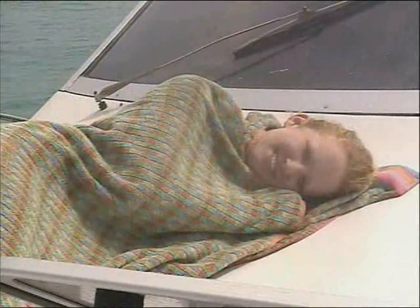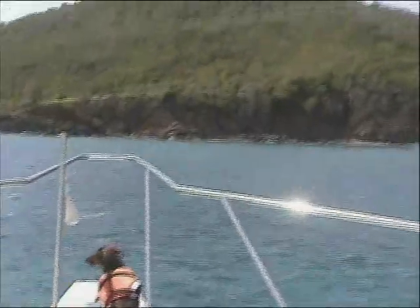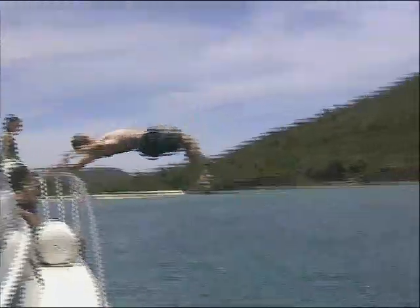Here's Dewey Harbor in Culebra. Here's the island of Vieques. The Navy has a bombing range on Vieques, so a lot of the island is unused except by the Navy. Wow, I wish I could still do that. Beautiful water for swimming.